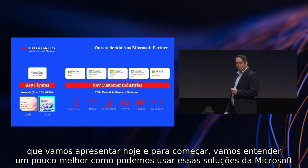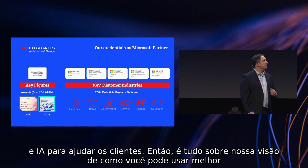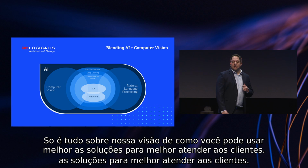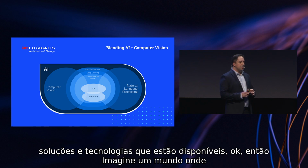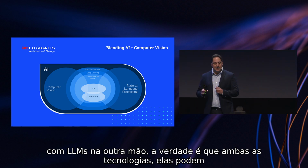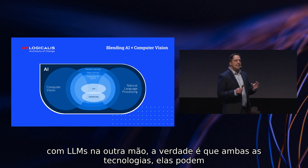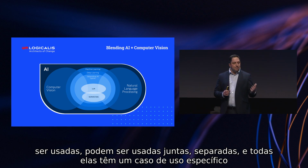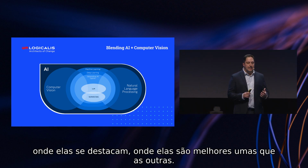that we're going to present today. And to start, let's understand a little bit better how we can use these Microsoft solutions and AI to help customers. So it's all about, in our vision, how you can better use the solutions and technologies that are available, okay? So imagine a world where you only had computer vision in one hand, or you only had natural language processing with LLMs in the other hand. The real thing is that both of those technologies can be used together or separately, and all of them have specific use cases where they excel, where they are better than each other.